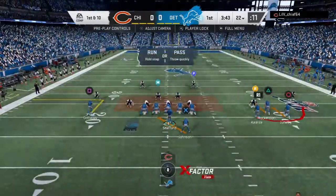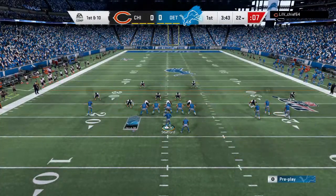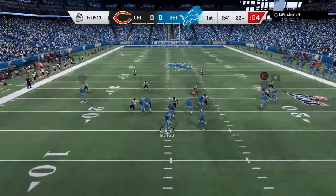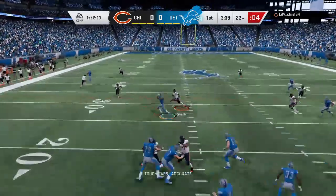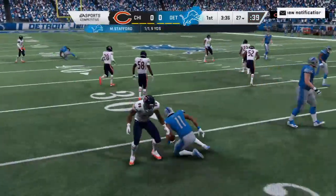Stafford and the Lions now have it 1st and 10 at their own 22. Here we go, 6-6. Pull it high. A shotgun snap for Stafford, caught by Jones. 5 yards on the catch there.